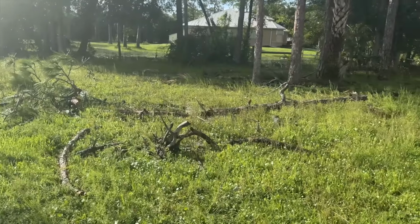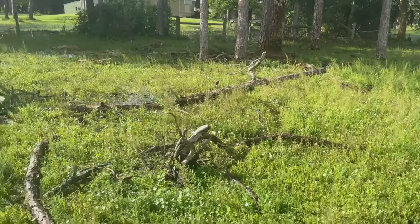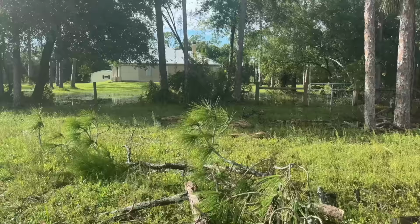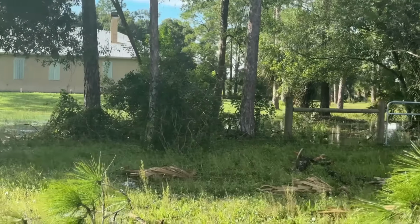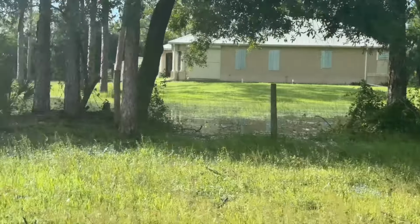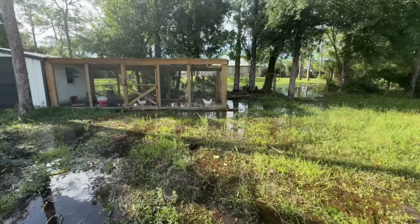We had some tree casualties, so you can see that's where that tree snapped. It's on the ground here. Then my neighbor had some trees fall on her side of the property that ended up landing on our fence, so we'll have to figure that out. It's pretty wet over on this side when we get closer to the chicken coop.